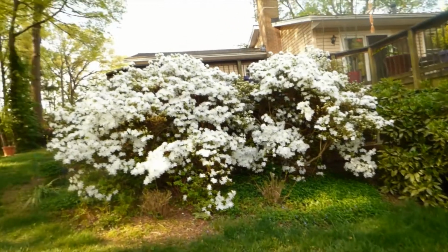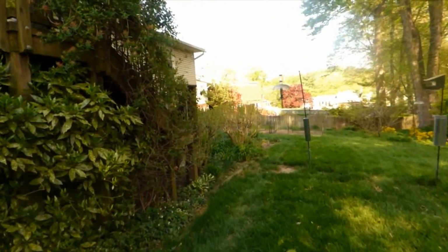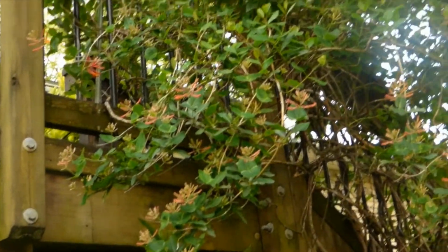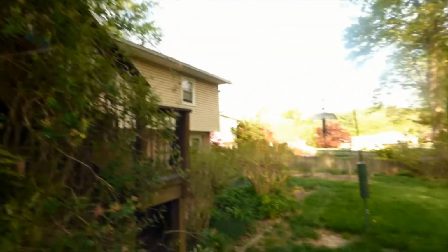Up by the deck here is some Delaware Valley white azaleas. They're flowering right now. Here's the native red honeysuckle. Maybe you can see some of the blooms on there. And that I've got to trim back every year because it spreads, it'll grow up this trellis quite a bit.